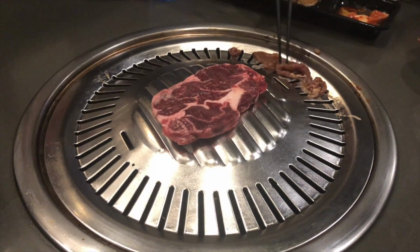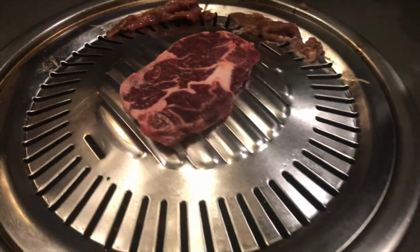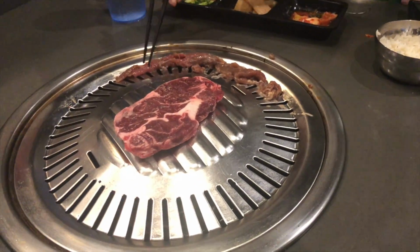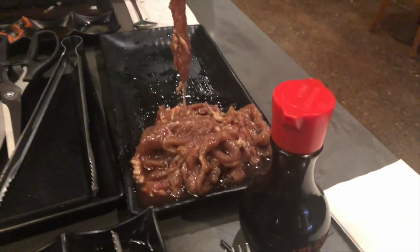And we got some steak. And we got more of the beef bulgogi. The shrimp was really hard to peel, so I will not be getting any more of that. The scallops are pretty good. Got some lemon and stuff, and some soy sauce.